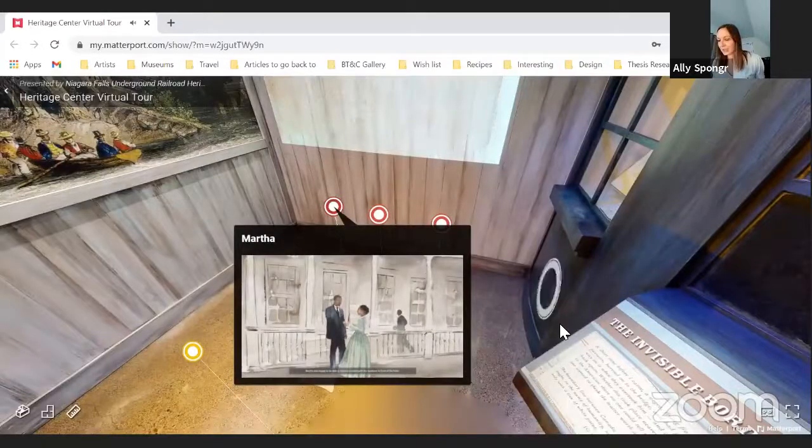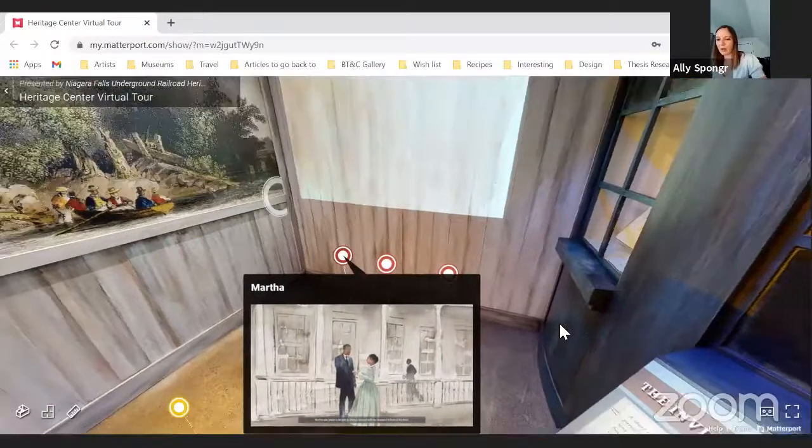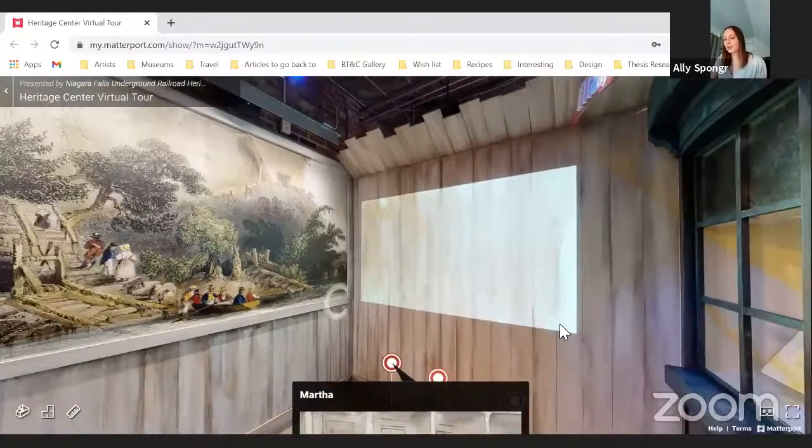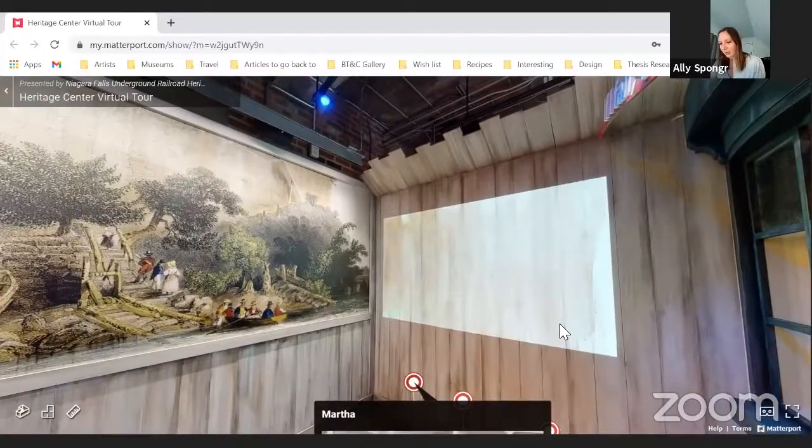Leslie, you had asked a question in the chat that you could see a little bit in Martha's story playing out here. Leslie asked, where do we know the ferry stairs were actually located? Judy and I did a lot of work on that as we were trying to develop the Heritage Center. We have different images, illustrations, and photographs from different time periods, and really, they're kind of to the left. If you're looking right at the falls, it's hard to say.